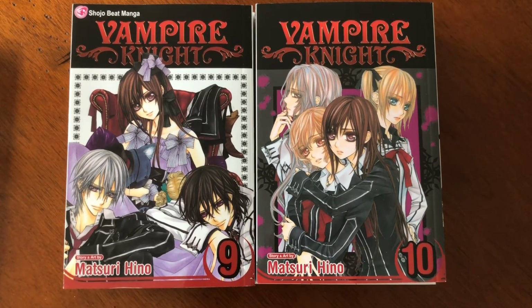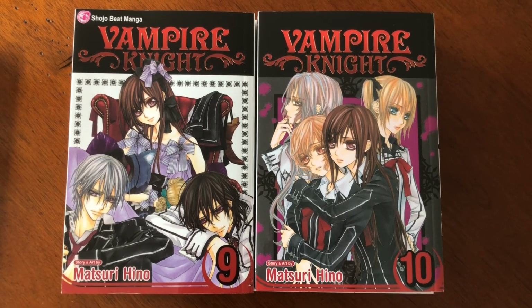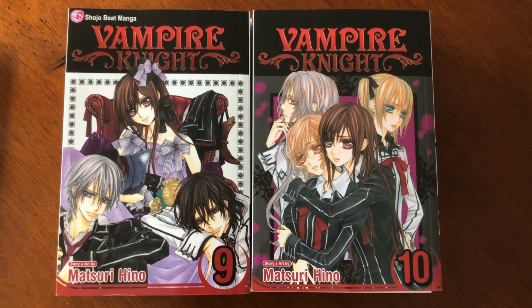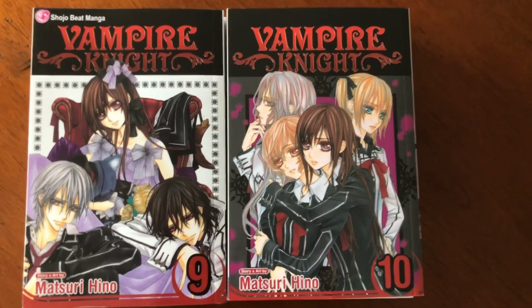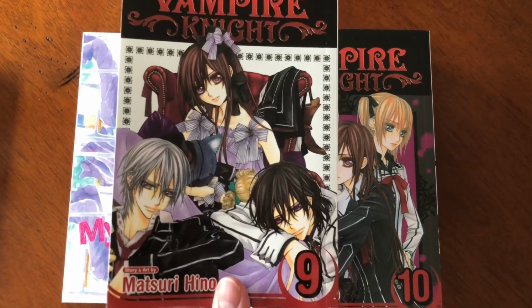It was one of the first manga I ever read, actually, and I'm very excited to read it as an adult because I honestly don't remember much about it, and I'm curious to see how it holds up over time. I'm curious to see if I'll like it as much as I did back then. But yeah, Vampire Knight Volumes 9 and 10. Matsuri Hino's artwork is just so stunning.